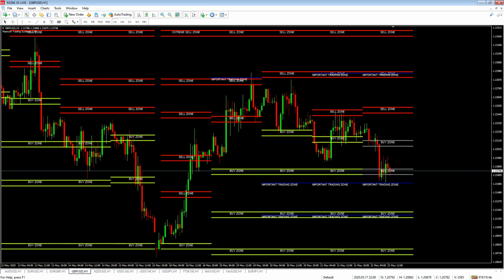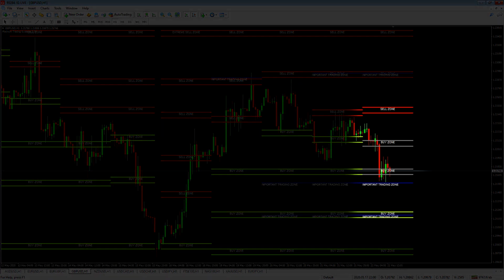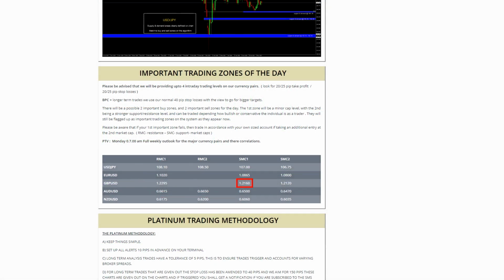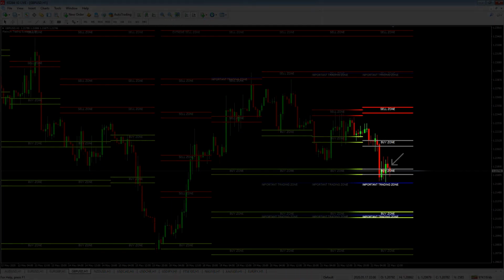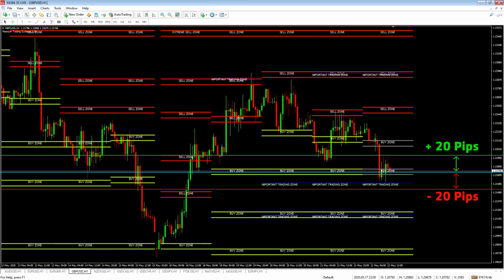Our third trade is again on the Great British Pound against the United States dollar. As you can see, it triggered just over an hour ago. If you go back on our trading floor just briefly, you can see the first important trading zone clearly marked at 1.2160. You take that figure and match it to the nearest trading zone as per our market cap strategy. And as mentioned before, this strategy uses a 1-to-1 win-loss ratio at 20 pips each side, taking another 20 pips from the GBP/USD this week.